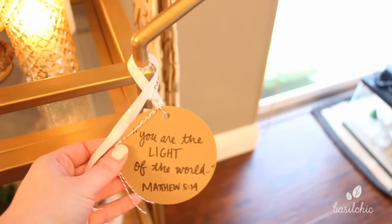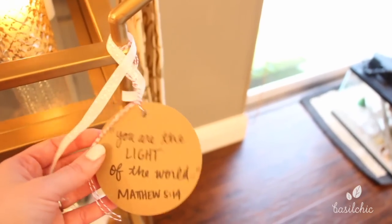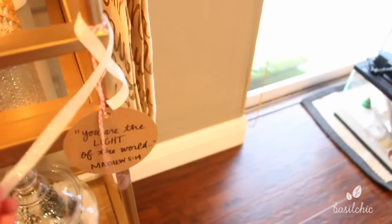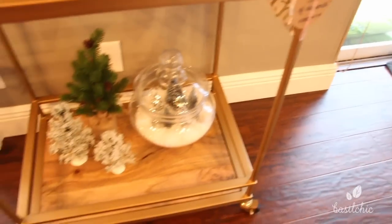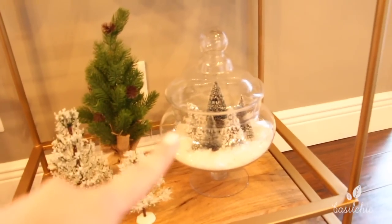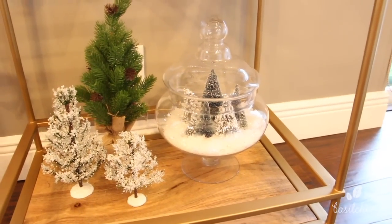I also got this tag on a gift that somebody gave me, and I just really thought that this was so sweet and perfect for Christmas. So I strung it on the bar cart with this red and white string, and then I had this sparkly string, and I kind of like the way that this all looks together. And then below here, I put more little trees, and that complements my apothecary jar with snow and a bunch of little trees. I got those trees from Michaels because I know somebody asked.